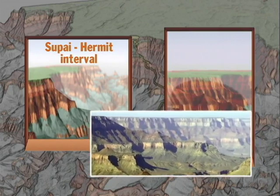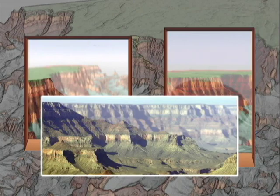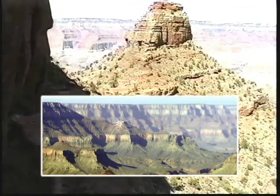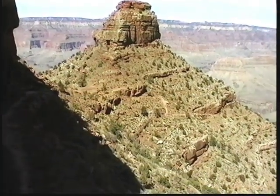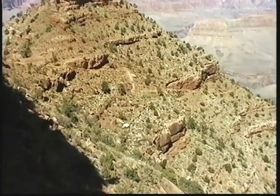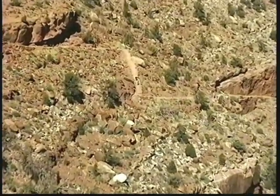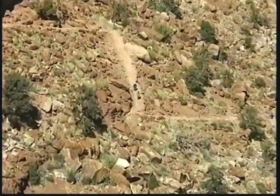From a distance, the trail down through the Supai Hermit Interval appears to follow a smooth, easy slope. The hard red wall limestone has carried the Supai's soft, crumbling layers a mile and a half out into the canyon before giving up and breaking away itself. But nothing is easy in the canyon. Up close, the Supai Hermit Interval is more like a staircase built for giants, made passable to ordinary mortals by occasional piles of rubble.